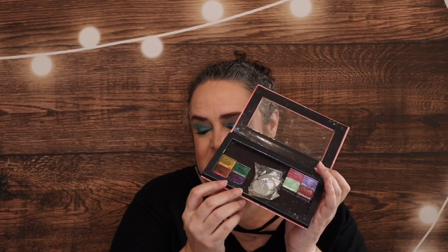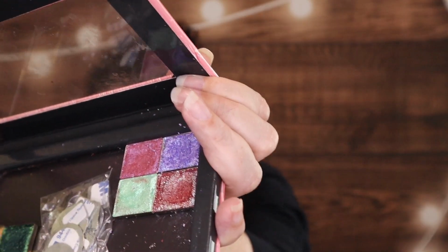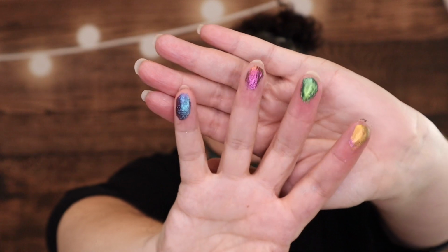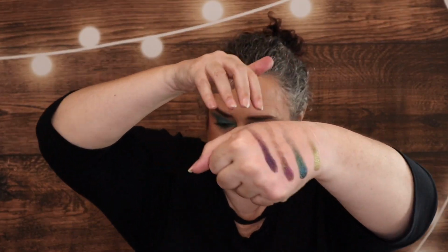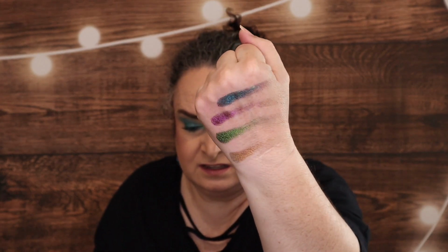But these multi-chromes down here from their jeweled collection, I mean, first off, they look like that. But let's just take a second. Gorgeous. Look how they change colors. Watch this, okay? One swipe. Stunning.